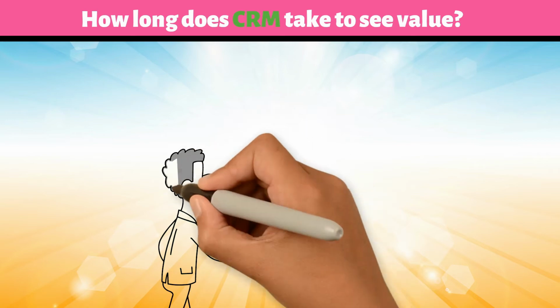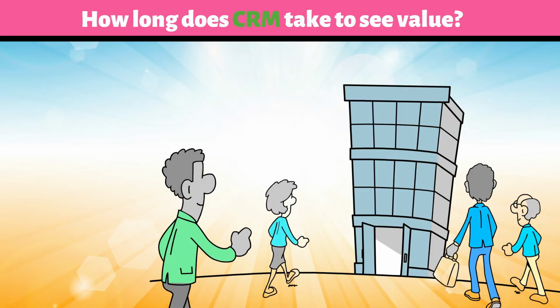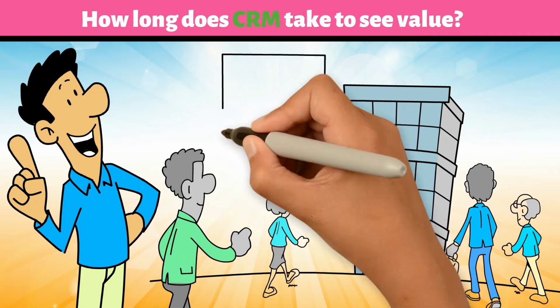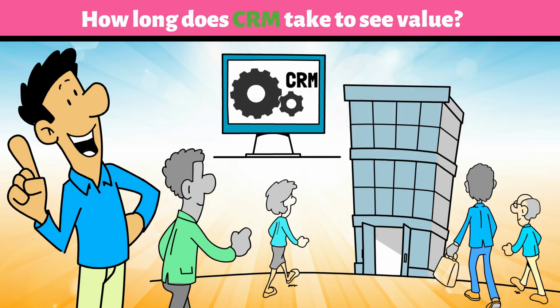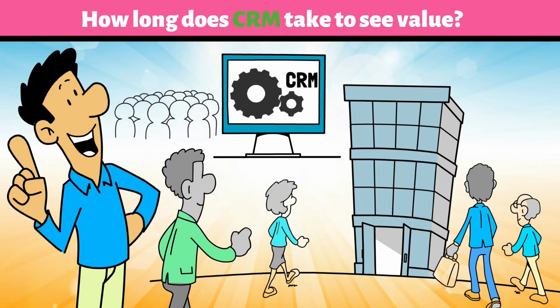How long does CRM take to see value? Every company has its own distinctive set of events and cases that impact how long it will take to get a CRM system to bring results smoothly. However, the right implementation of the right CRM software begins to create value the moment you enter your first lead. For excellent results, you need to ensure that all leads are processed through your CRM.